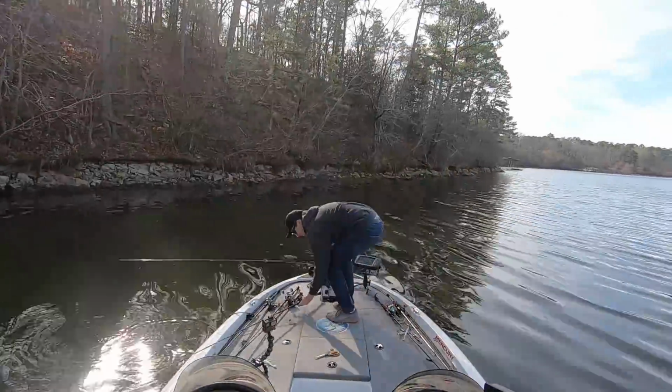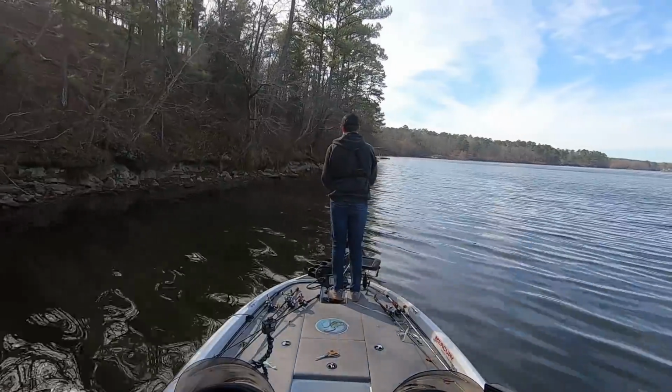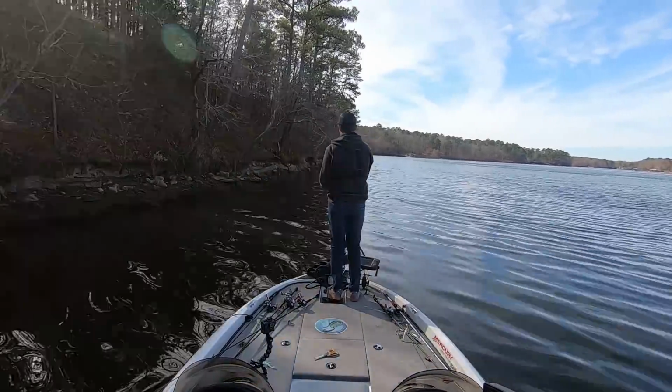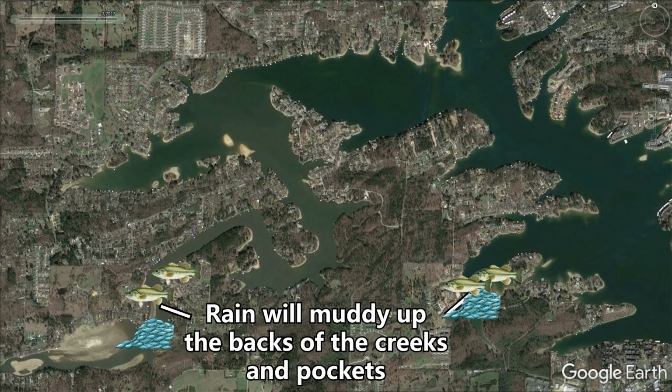So to make my decision on where to fish up shallow, I really wanted to take advantage of the recent rainfall we had in central Arkansas. Usually when you get some rain in the wintertime, it's going to cause an influx of water in the backs of the creeks and the backs of the pockets. This will bring fresh water into the lake, which will bring plankton and other insects into the water, and those shad will push back to where that water's flowing to feed on the plankton, and then the bass will follow the shad back in there as well.